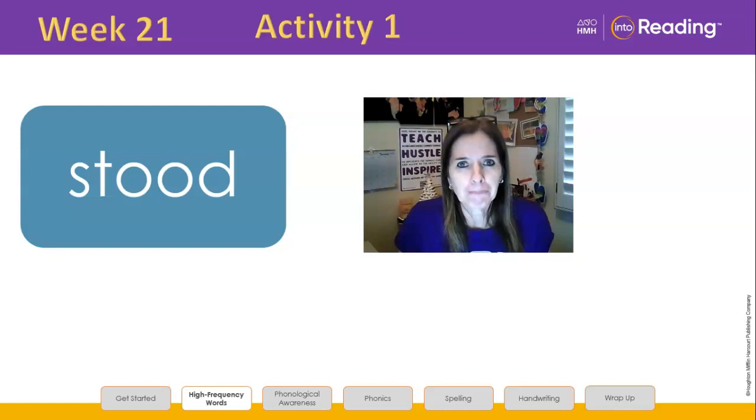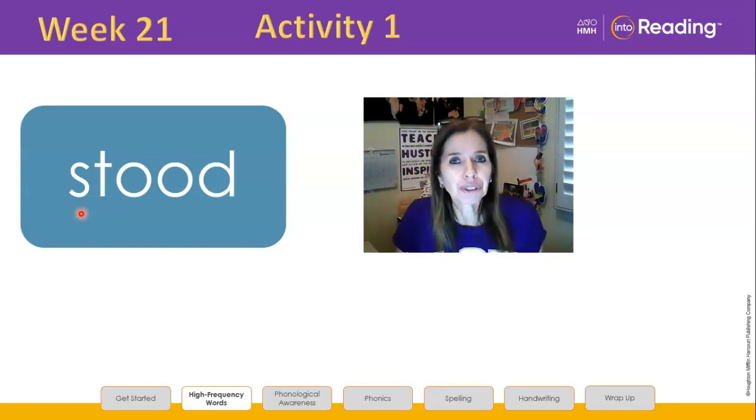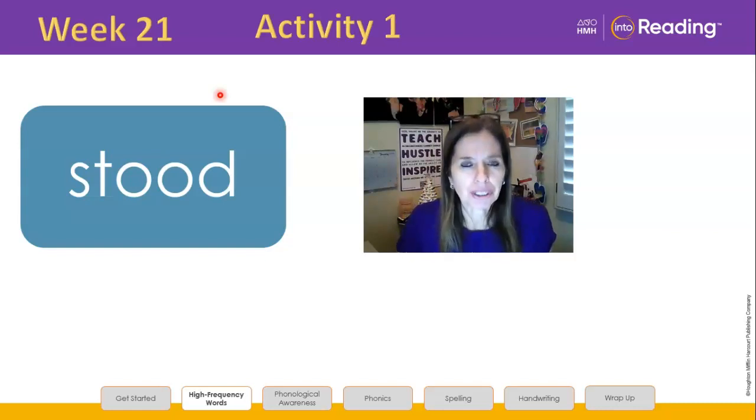Number 9. The word is stood. Let's follow the steps. Let's look at the word. Repeat the word after me. Stood. We stood up to stretch our legs. Say the word again after me. Stood. Look at the letters in the word. Let's spell it out loud. Spell it with me now.